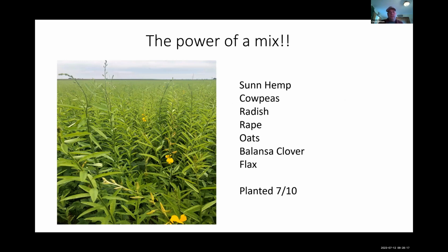Being that it was a summer annual mix and we planted it in July, obviously we get a tremendous amount of growth that we don't normally get in some of the cooler season mixes. But this mix had sun hemp, cowpeas, radish, rape, oats, Balansa clover, and flax in it. If you look at that list, we covered all the different styles I was talking about, from root styles to upright plants to broadleaf plants. This mix we put out as our organic fertilizer for our corn crop that is currently growing out there.